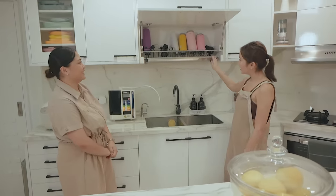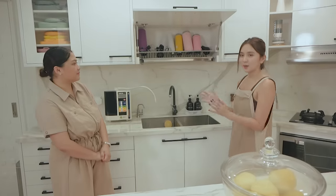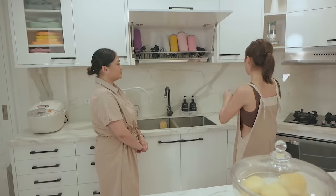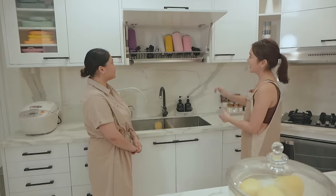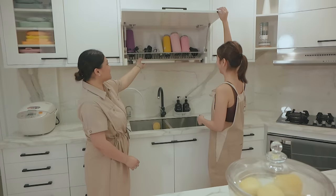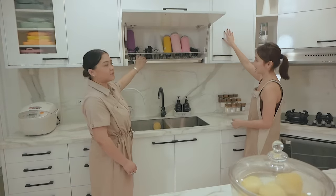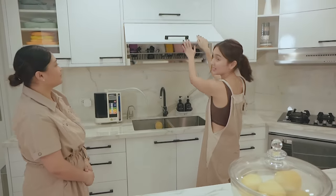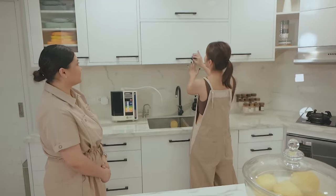But this one is really, really nice kasi ngayon pag nag-wash ng plates, dito lang lahat nakalagay. So, walang naka-expose. So, thank you, Miss Issa. And then you can pull this out for the excess water. So, yeah. Galing. So, this is a nice idea for all the moms out there.